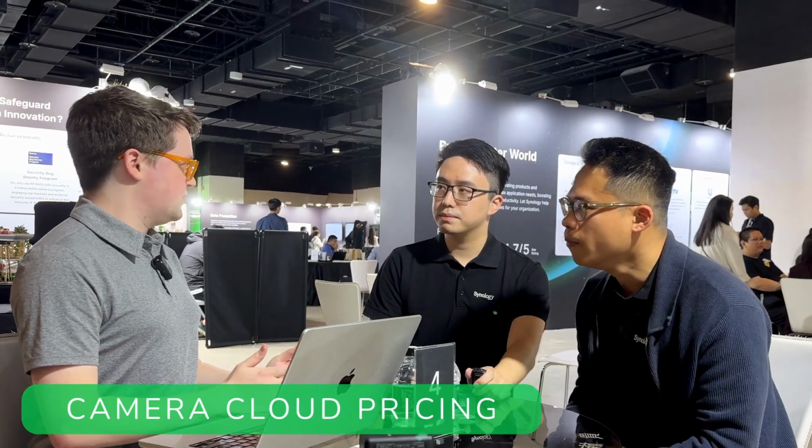Can you tell me more about the pricing of cloud storage for that, or advanced licensing features, that kind of thing? So the actual final pricing and licensing features aren't fully nailed down yet. We'll have more information closer to release. But right now, basically, if you do buy a C2 camera, all of the cloud management features are for free.